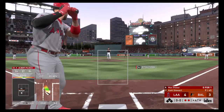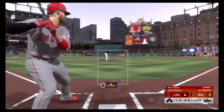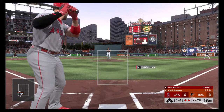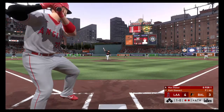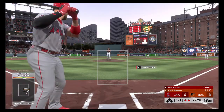Striding in once again, Max Stassi. First pitch of the at-bat. And they start him out with a slider. Good spot, but he doesn't get the call. 1-0. Checks his swing, but this pitch is right there for strike 1.